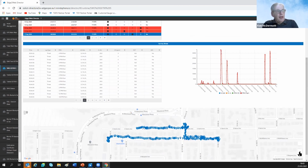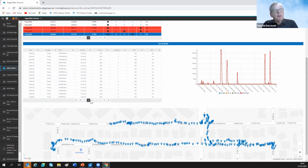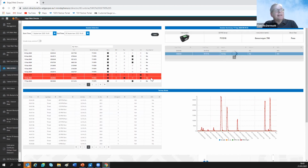Now this looks very busy. You can perhaps see that all the log data is also in the table. Someone here set this to 5 seconds. I suspect this was in a car or a truck, but you get the idea of where the person has been. If I select one of the other ones in red, this is a different session.